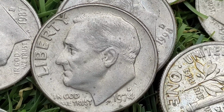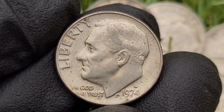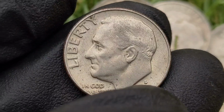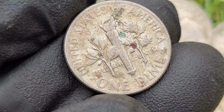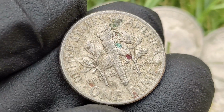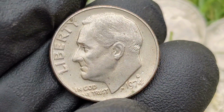Errors and varieties. While no famous error varieties are widely known for the 1974 D dime, certain errors can still exist, such as off-center strikes. A coin that was struck off-center by the press can have value, especially if a significant portion of the design is missing. The value of such an error depends on the degree of the off-center strike.